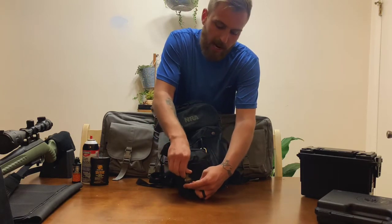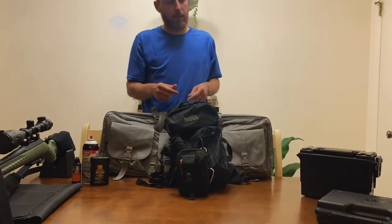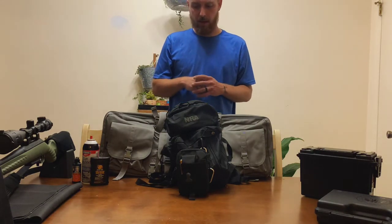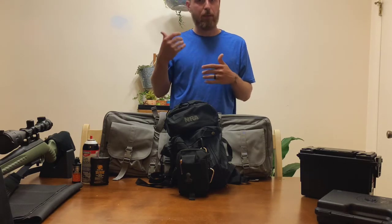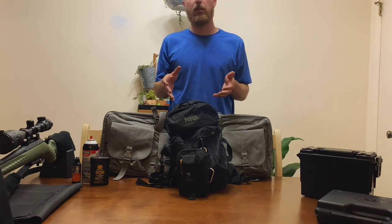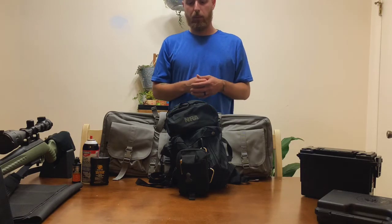And I have a little brass hammer that I wish I would have stuck back in here. It's really tiny, and I had it upstairs working on that canopy the other night and never put it back in, so I got to remember to do that. But I always keep a small tool set on me. I'm not going to go in and tear my gun apart at the range. That's not the place to do it. But if there's something little that needs done, I have no problem doing it with the tools that I bring with me.